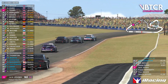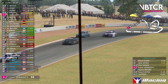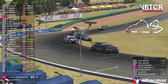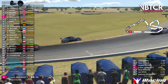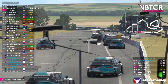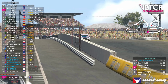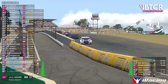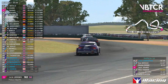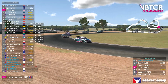They bang doors as they head across the sweeping chicane, and there is the move done, and Myers capitalises as well. As, oh no, Geraghty just onto the inside, losing the car on the entrance to the corner. And that has allowed Hagen to get through. So yeah, Flarton to get through as well. As Jack Johns now takes a place provisionally on the podium with 8 minutes left to go here in race 2.